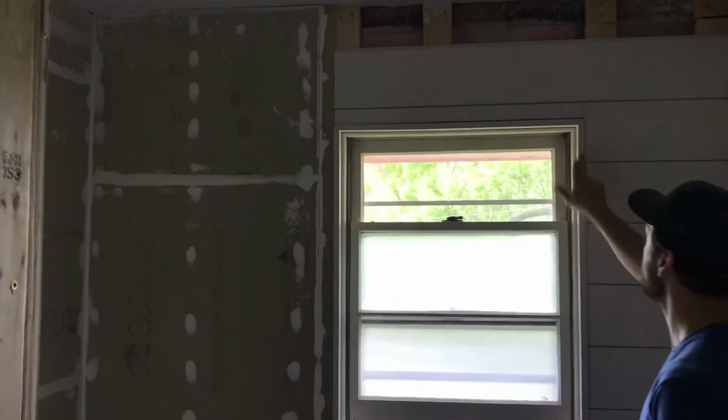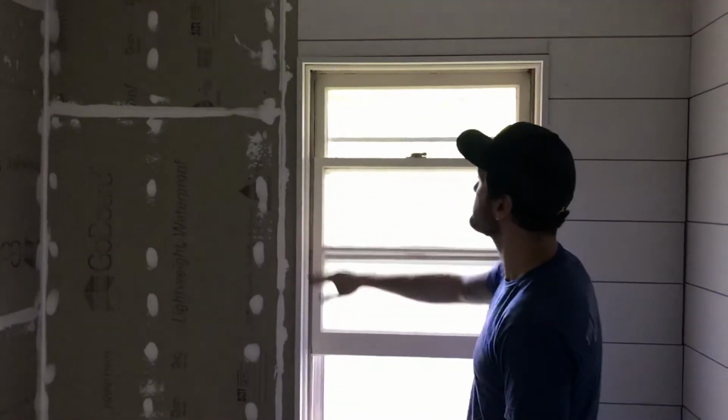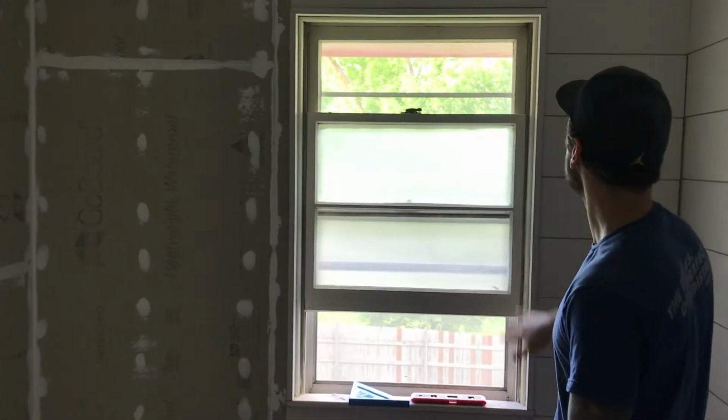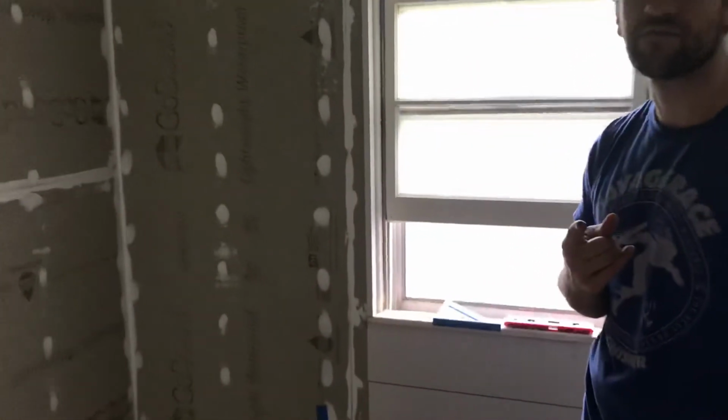I also trimmed out the window with some 1x2 standing on end, because it's sort of a thin, deep recessed window look. Came out pretty good. Still need to trim around the door. That's left. We're going to replace that door itself anyway. It's a really cheap hollow core door, and it's chipping on the bottom there, so that needs to get replaced.